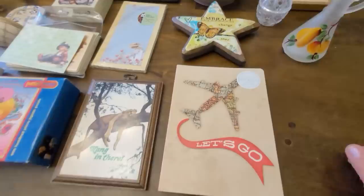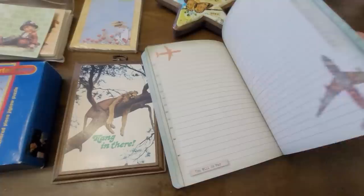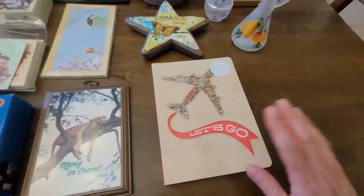Anybody who travels and likes to journal, this is the book for you. Really, really nice travel journal. Lots of pages, lots of different colors, designs, watermarks on the pages. Really nice size. Lots and lots of pages. I paid $2 for it, and I am going to ask $15.